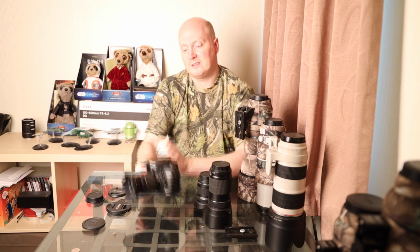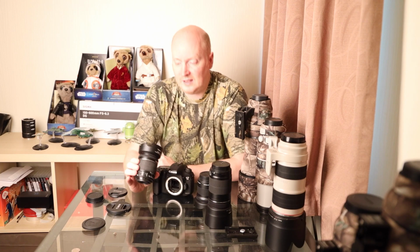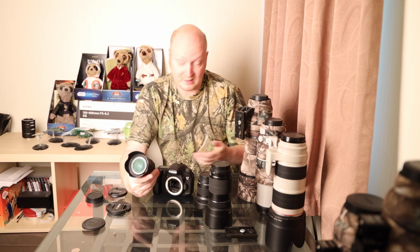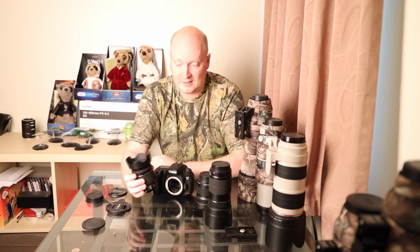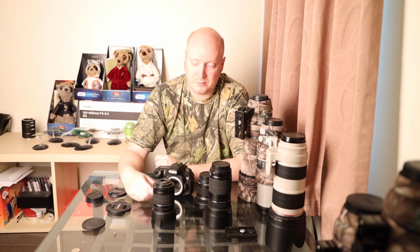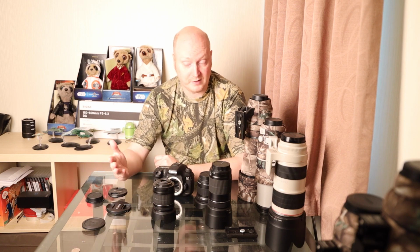So let's talk about lenses you can get for your APS-C camera to start out with. So here is the 18-55, your basic kit lens. Kit lenses used to be considered rubbish, but they're a lot better now in the last 10 years. Kit lenses are really superb, optically speaking. They're not quite as good as an L lens, but an L lens is going to cost you a lot more money, typically 2 to 3 times more expensive. And you're only getting 10 or 20% improvement in image quality.